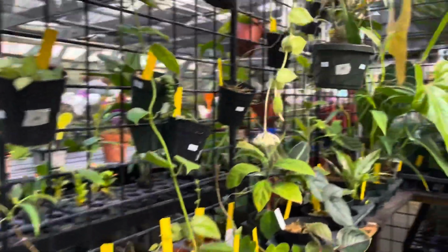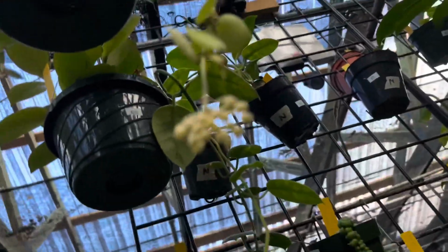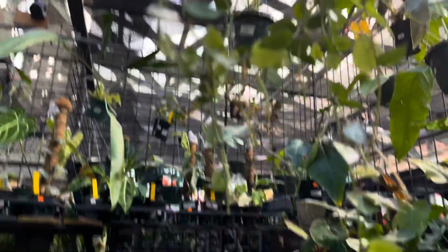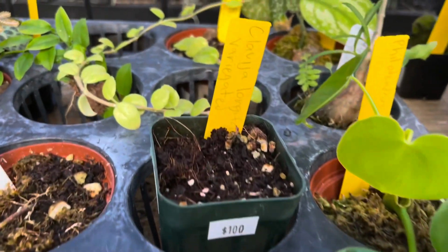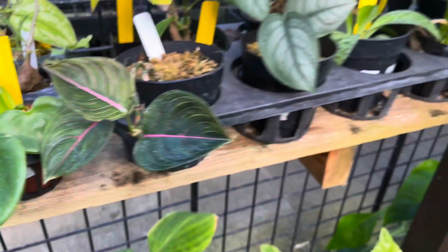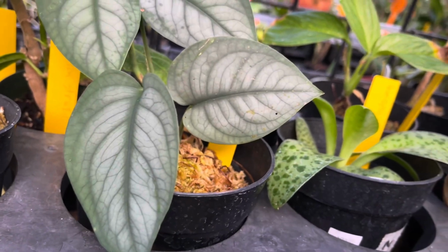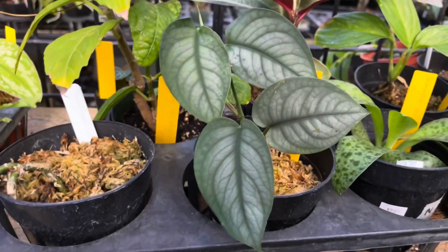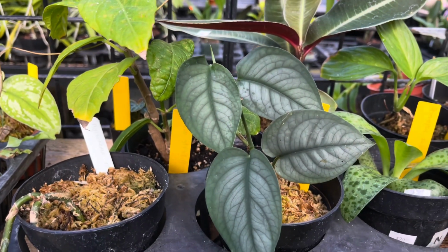They have all kinds of Hoyas in bloom. They haven't quite opened up yet. Look at this Hoya cumingiana. $35. Isn't that amazing? They have Philodendron Graziela, and is this Scindapsus? No, it's an Anadendrum affine. Wow, kind of looks like a mix of a Monstera siltepecana and Scindapsus. Feels like neither one.